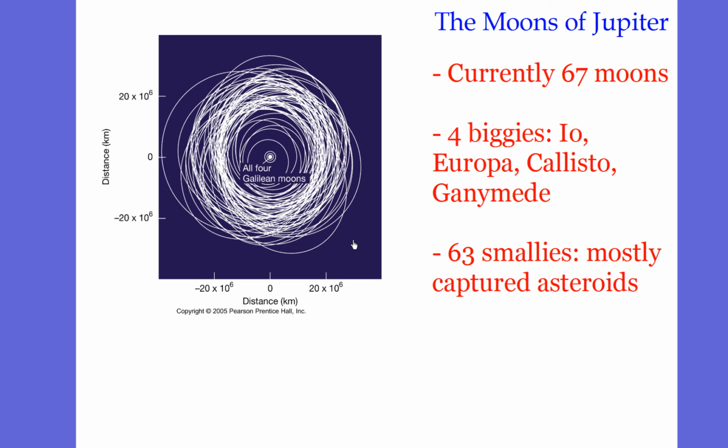Jupiter has a lot of moons. Currently 67 moons, 4 of which are big, Io, Europa, Callisto, and Ganymede, and 63 which are not so big, mostly just captured asteroids. You can see the 4 Galilean moons make nice, regular orbits, but the captured ones not quite so much.